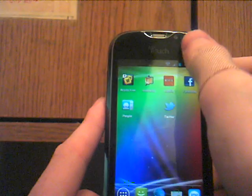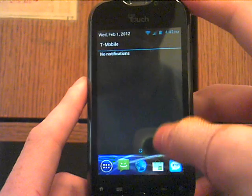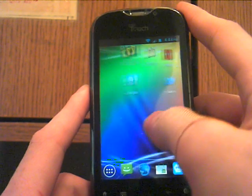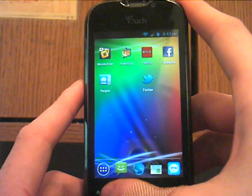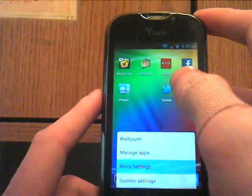Alright, so it's your basic Ice Cream Sandwich. Black drop-down menu, pretty nice, smooth animations. The launcher, one thing I want to say, it looks like Rosie. This might throw a couple people off, and it's not Rosie. It's actually a launcher that comes with the ROM. It's called Nova, and you can set it to your standard.